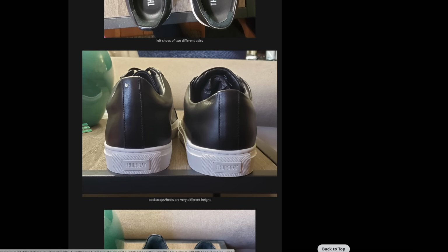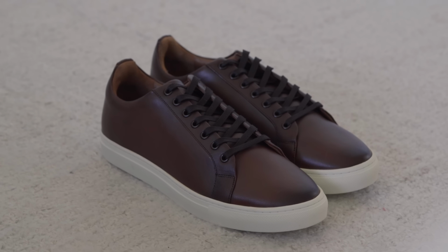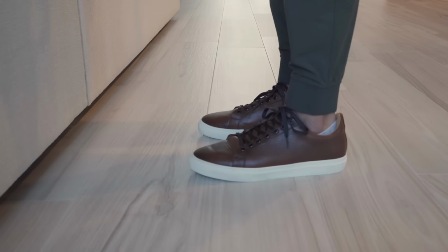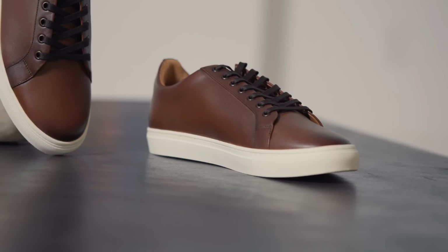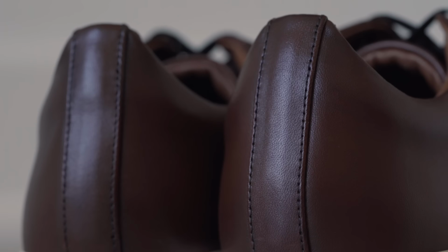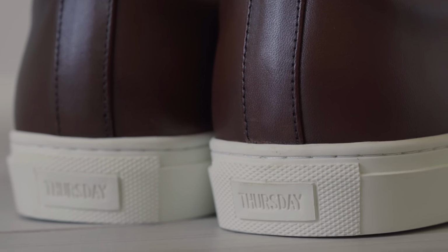All that being said, these are a solid pair for someone just getting into leather sneakers. Although the color options are more limited than some of the other brands, they offer enough to get your basics covered. If you've mostly worn Converse, Stan Smiths, or Air Force Ones and want to venture into some more premium options, this is a good place to get your feet wet without breaking the bank. You're getting great leather while sacrificing some styling and construction, but that's likely why they're able to come in at this price point.